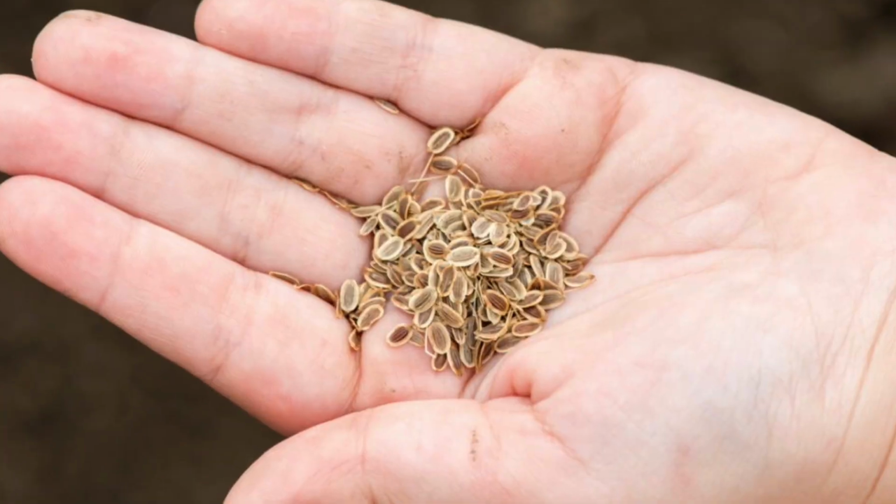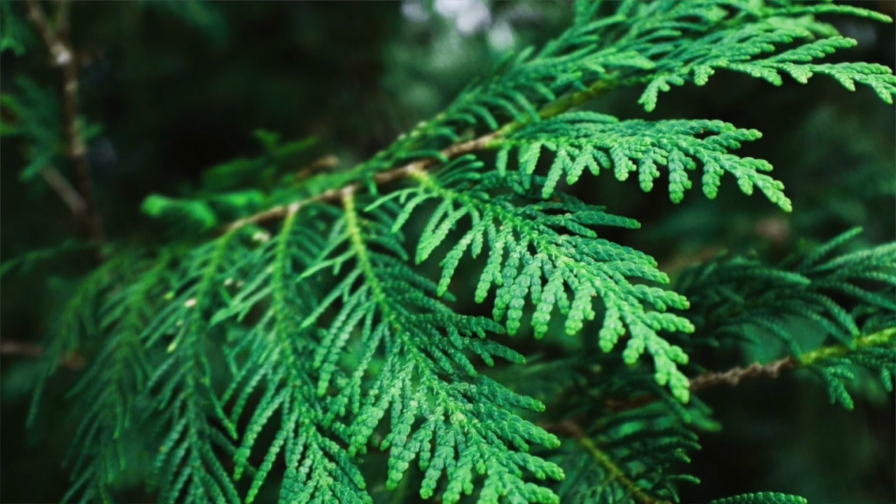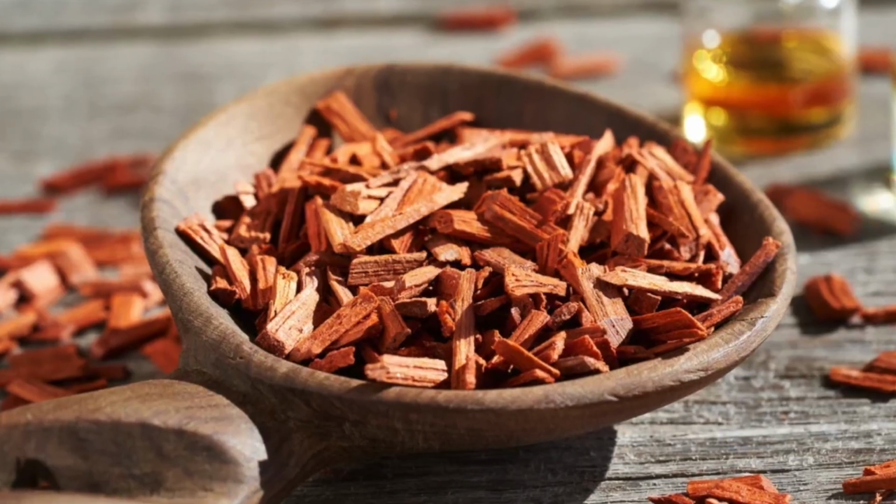Let's get into the notes. Top notes are going to be lavender, carrot seeds, and bergamot. The mid is going to be orris and freesia. The base is going to be cedar, coumarin, and sandalwood.